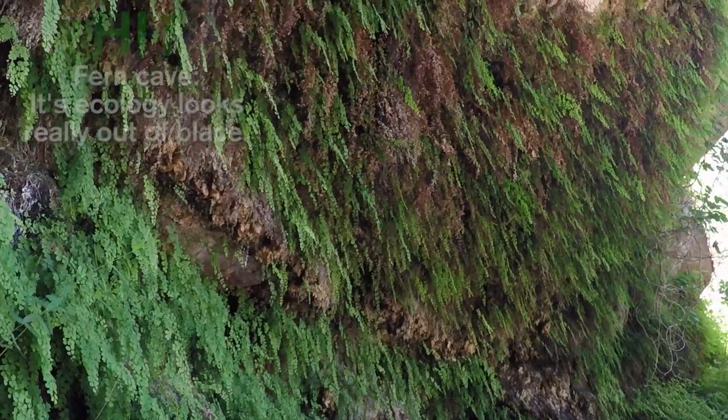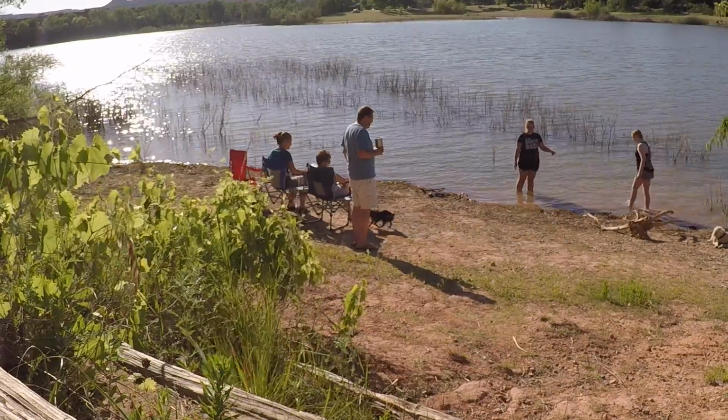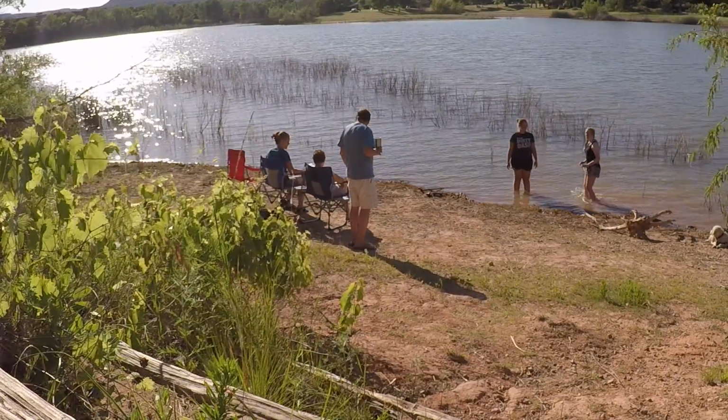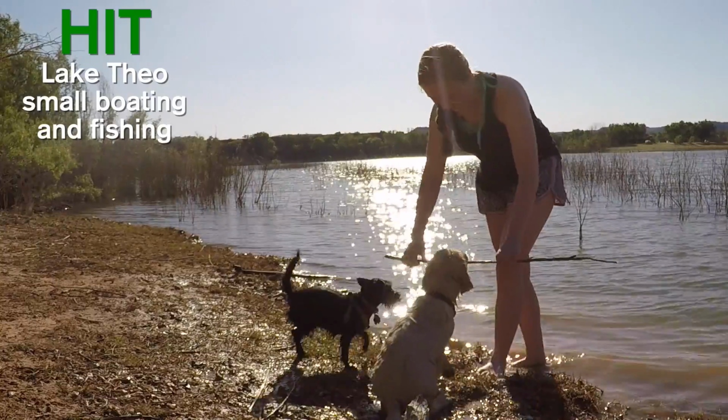There's also Lake Theo. It sounds great on camera, but Lake Theo is actually a glorified pond. But it is a nice place to go and hang out. We did some footage there with our dogs playing in there. I was kind of enjoying the water a little bit.